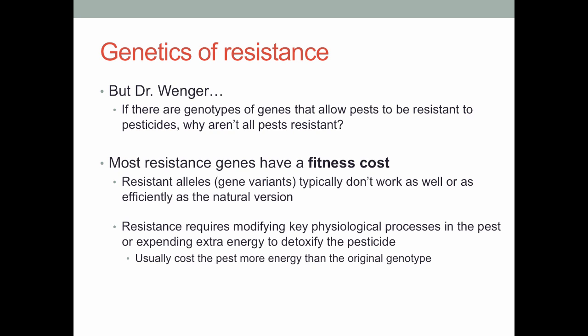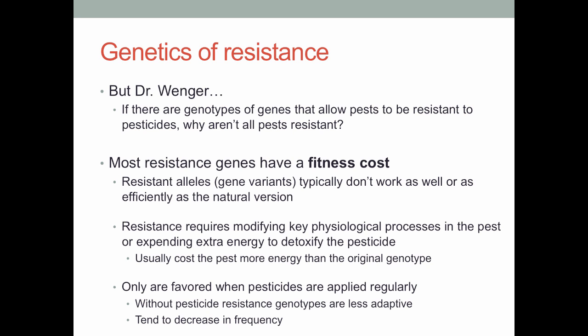Those susceptible relatives are taking that energy, that 433 times resistance energy, and they're applying it to other things. They're using it to grow faster. They're using it to produce more eggs. They're using it to find mates, to eat more, right? They have more energy. So, if you were to remove the pesticides from the equation, then those susceptible individuals would actually do better than the resistant ones because they have more energy available to them. They can go out there and reproduce faster.